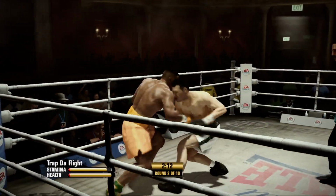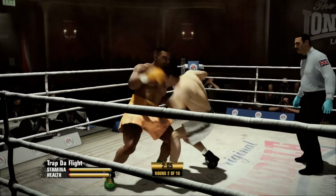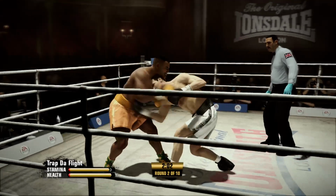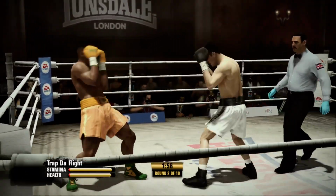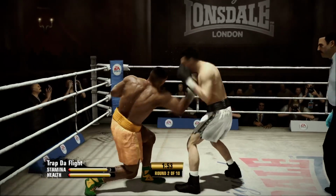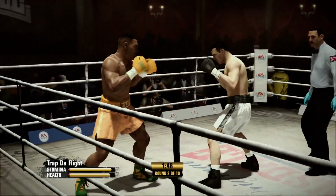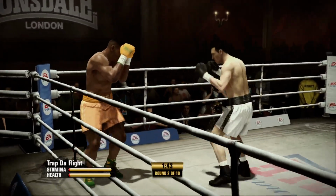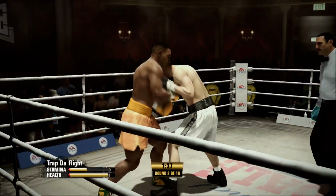Tyson's on the wrong end of a destructive uppercut. There he is, landing a combo. A little something for his opponent after getting tagged. You see what happens when he commits to the uppercut? Look at that, great work there.